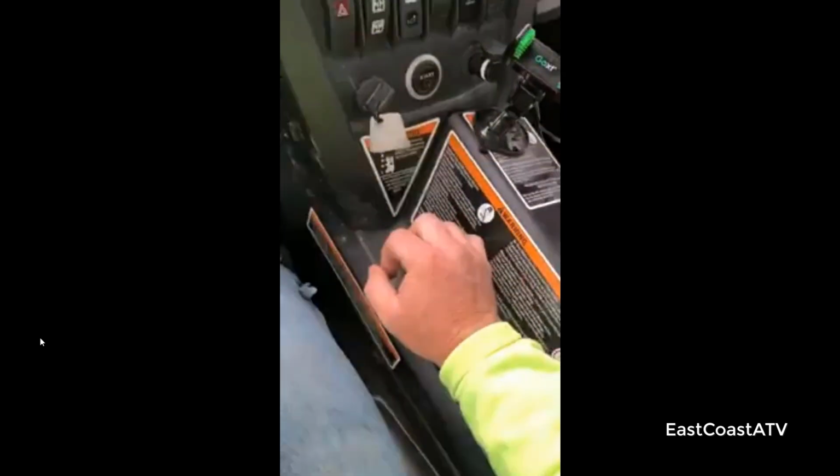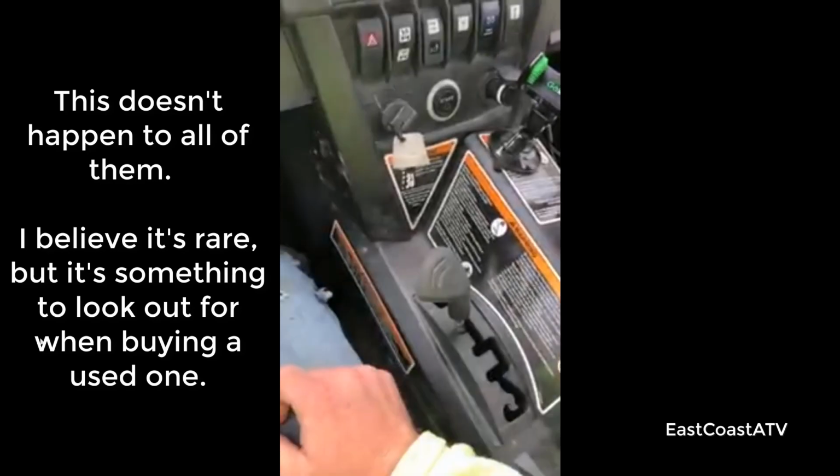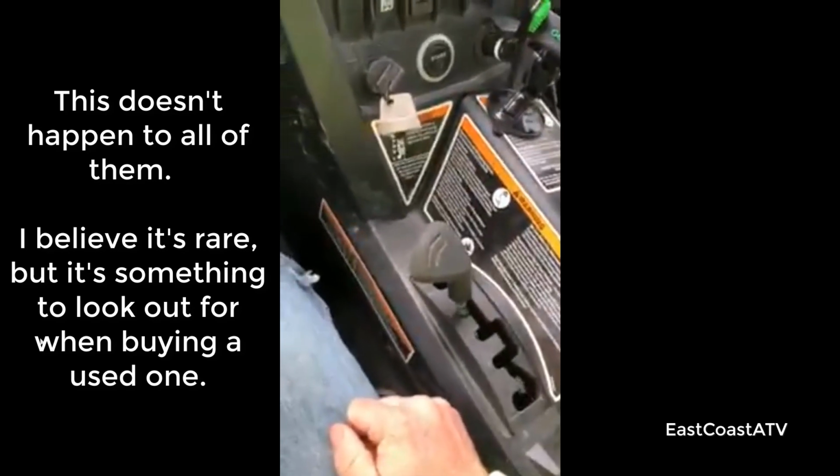Another issue with some of these Commanders and Mavericks is the gearbox grind. When you move the shifter from any gear to high, sometimes it won't fully engage, and if it doesn't engage properly, it'll grind when you step on the gas pedal to drive away from a dead stop.